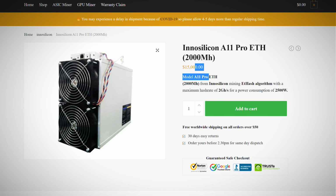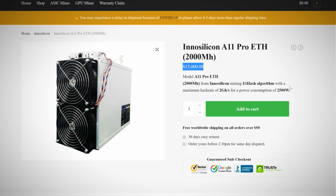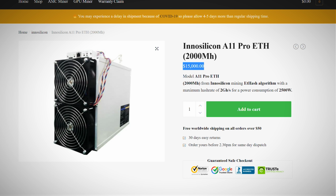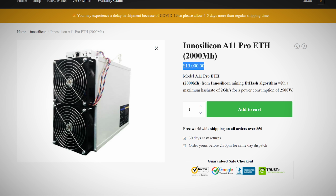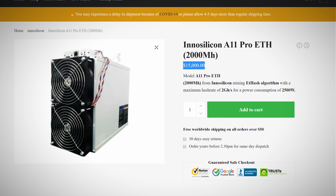So the first big catalyst for driving down profitability for Ethereum miners, that's GPU miners predominantly at this point in time, is the fact that there's two different companies, Bitmain as well as another company called InnoSilicon. They're releasing ASIC miners, and these are known as application-specific integrated circuits. In other words, these miners that these companies are releasing in the next 2 months are dedicated towards mining Ethereum. And with that, they also bring higher efficiency and much higher hash rates.